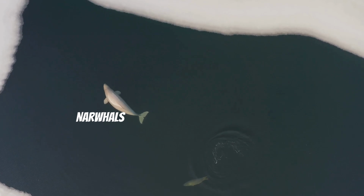N is for narwhal. Narwhals live in the ocean and have a long, pointy tusk.